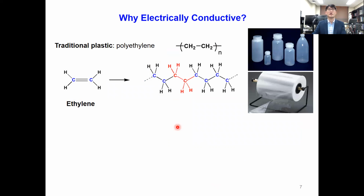So why are they electrically conductive? Here is an opposite example of typical plastic, polyethylene. Starting from the ethylene monomer, if you polymerize it, the double bond is opened up, and they are all connected with single bonds. This means all electrons are occupied by the carbon and hydrogen by sharing electrons through covalent bonds, or sigma bonds in this case, such as carbon-carbon. So essentially all electrons are held by the chemical bond, and they cannot basically move around.